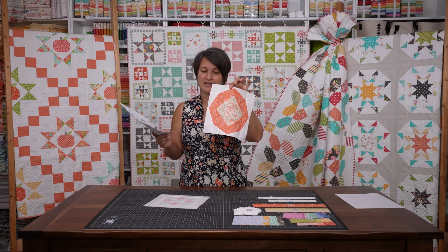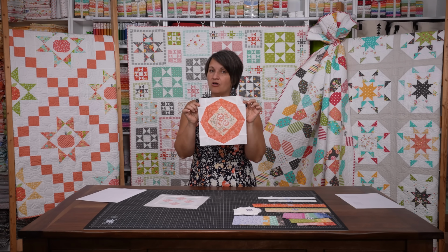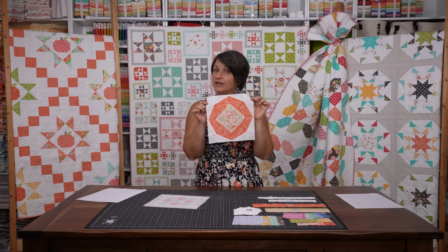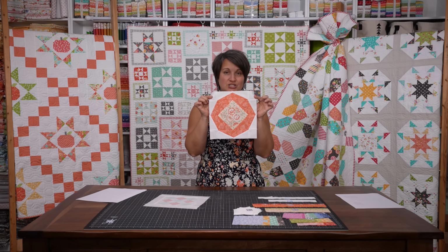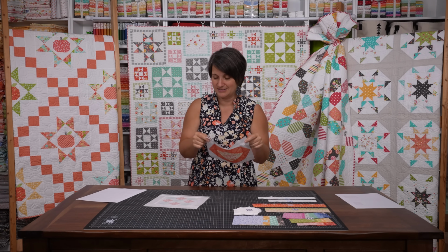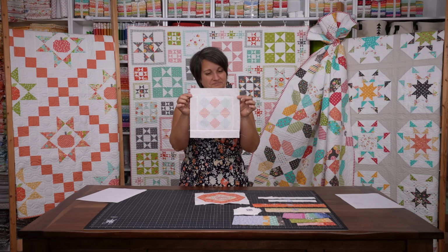One note, this block works really well on its own within a quilt. It creates a really interesting pattern across the whole design if you were to just use this block for an entire quilt.